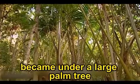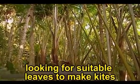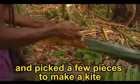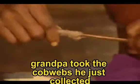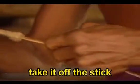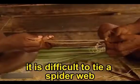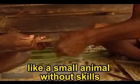They came under a large palm tree looking for suitable leaves to make kites. Grandpa chopped off the leaves and picked a few pieces to make a kite. When he got home, Grandpa took the cobwebs he just collected. Take it off the stick. You must be careful when taking the spider web and tie it with a rope. It is difficult to tie a spider web like a small animal without skills.